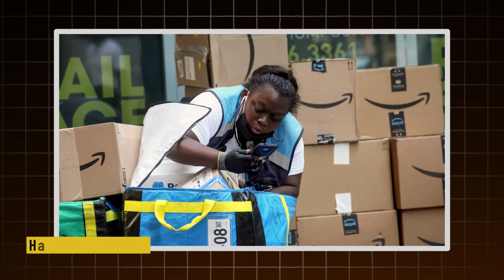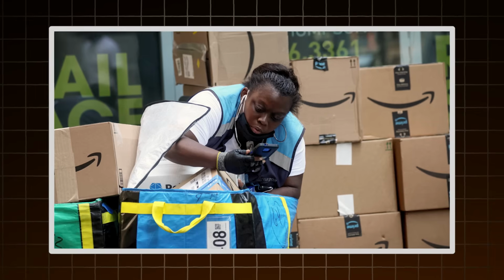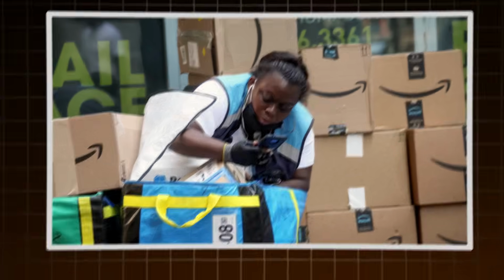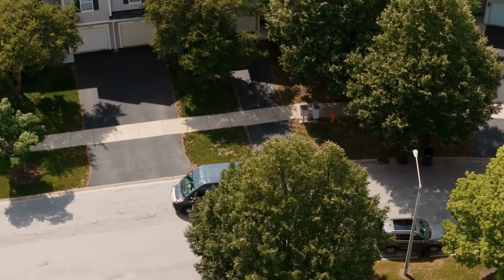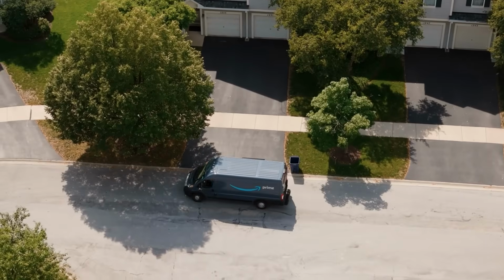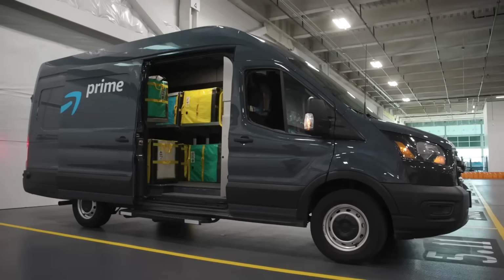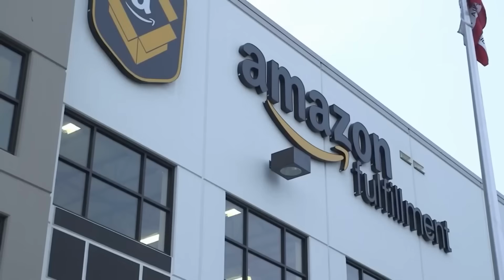Their route is preloaded into handheld devices, customized in real time by an AI system that considers current traffic, package priority, and even building access codes. Drivers follow highly optimized sequences. A route that might seem strange at first, zigzagging between streets, actually saves minutes over the course of the day. Packages are arranged in the van to match that order, so no time is wasted searching for a box.